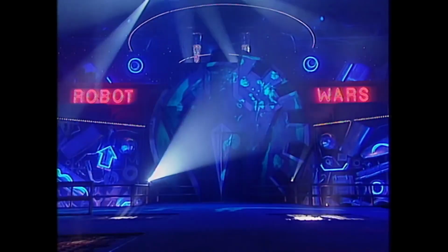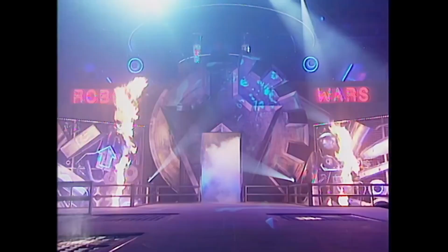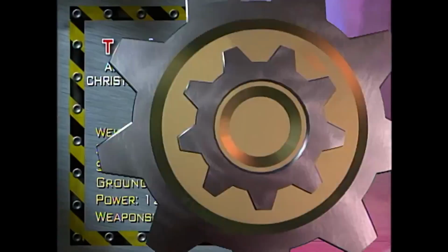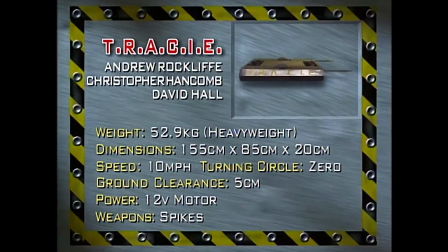From King Edward VI Grammar School, Tracy. Might have a girl's name, but nothing ladylike about our Tracy, made of welded steel with deadly spikes and a very low centre of gravity, only 20 centimetres high.